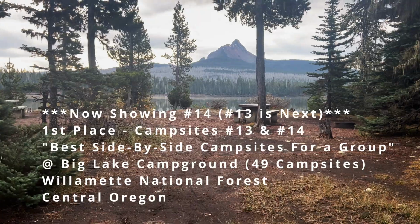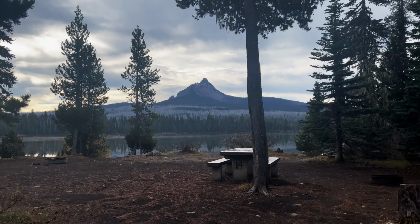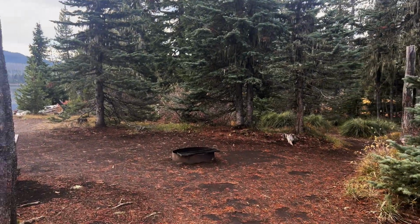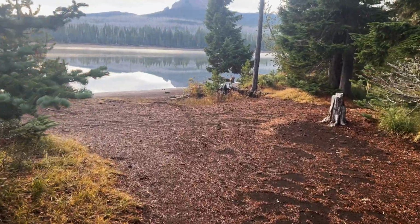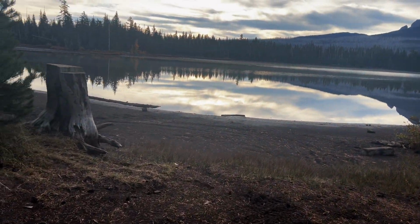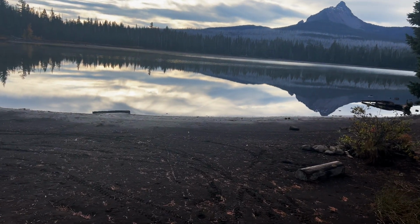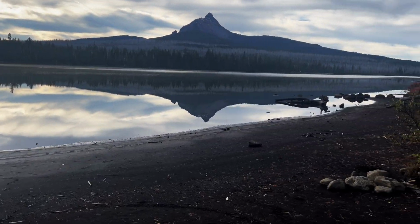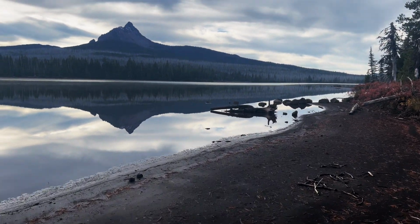We're here at Big Lake Campground here in Central Oregon, and look at spot 14. Get that direct money shot of Mount Washington. You can see this is 14 by the number on the side of the picnic table. Got your fire pit there. You got your direct shoreline access. And look at this. Pristine, premium access to a beautiful Big Lake. Oh, look at this. This is crazy. Now this is a premium campsite. Oh, and look at the still, serene, tranquil, pin drop still Big Lake.